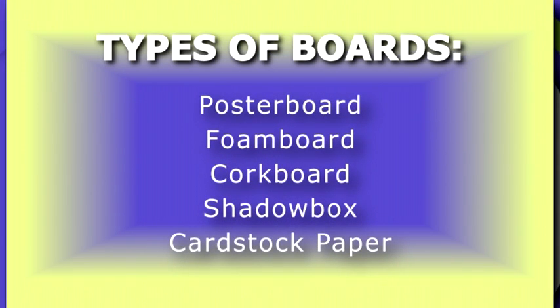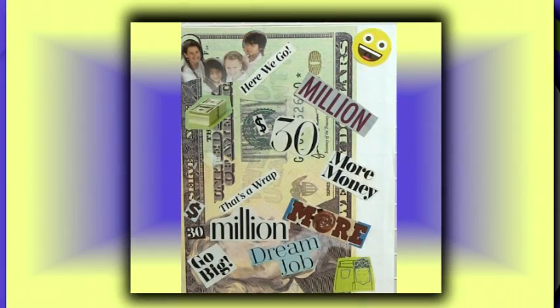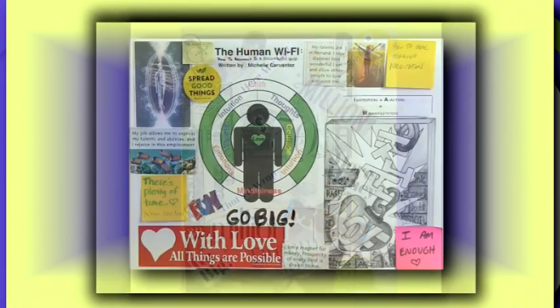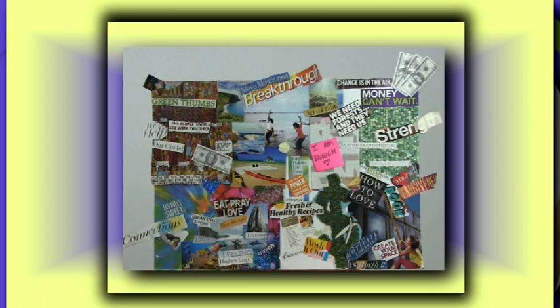So having feel-good visuals leads us to my fourth secret, which is picking meaningful materials for yourself. Here are some suggested materials to get you started. But remember, you can use anything you want as long as it's meaningful to you. There's no wrong way to make a vision board. Types of boards: poster board, foam board, cork board, shadow box, or cardstock paper. The size of your board should correlate with how many goals you're trying to achieve. For one goal, it's best to use a smaller board to help you keep focused. For 2 to 3 goals, use a medium-sized board. And for lifetime goals, you definitely don't want to go more than 5 goals, use a larger board.